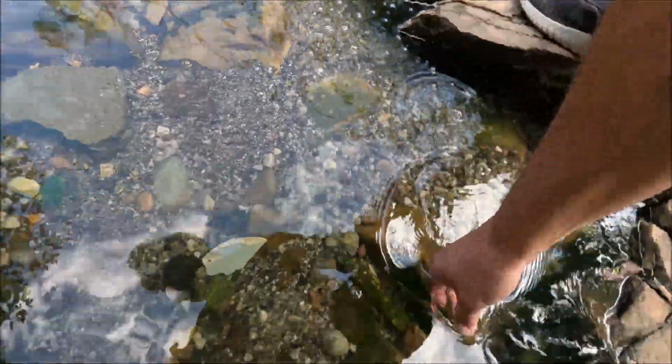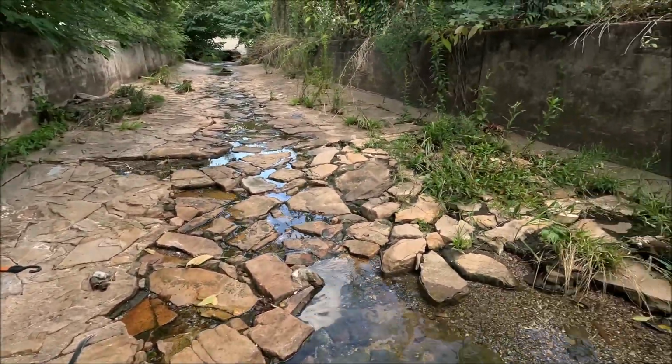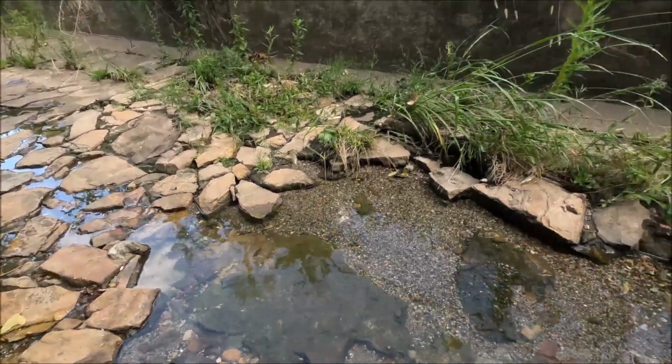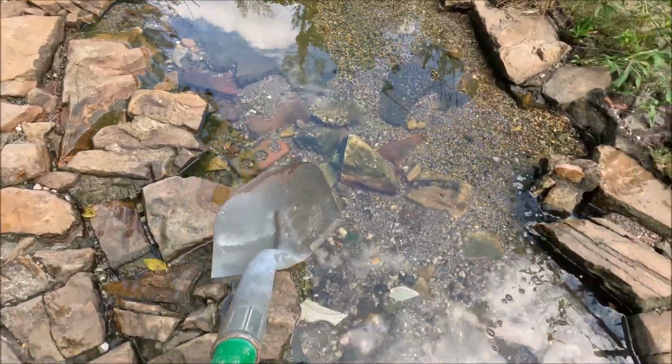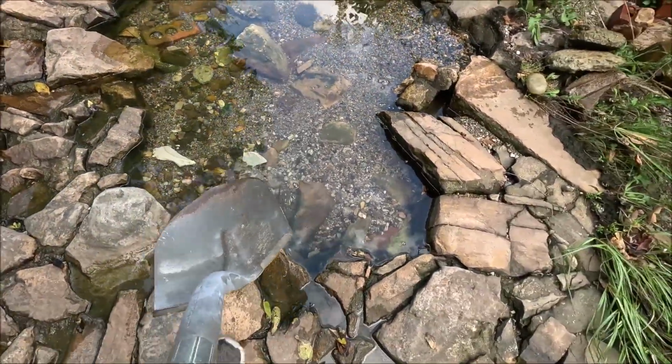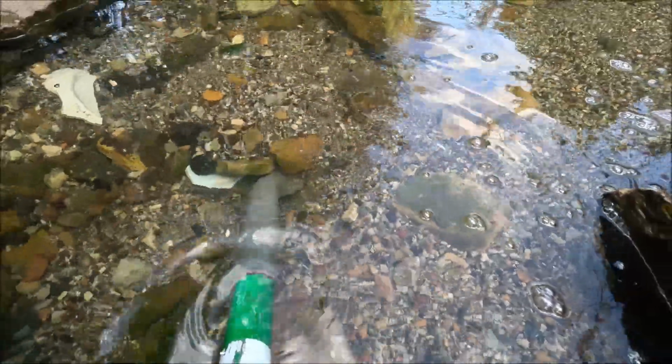Can't pick that up. I think we can just start right in here now and get a scoop. We're just gonna throw it over here and see what we got. I got these things all over me. I don't know where I got them. Let's start with our first scoop. Let's see what we get. Wow.